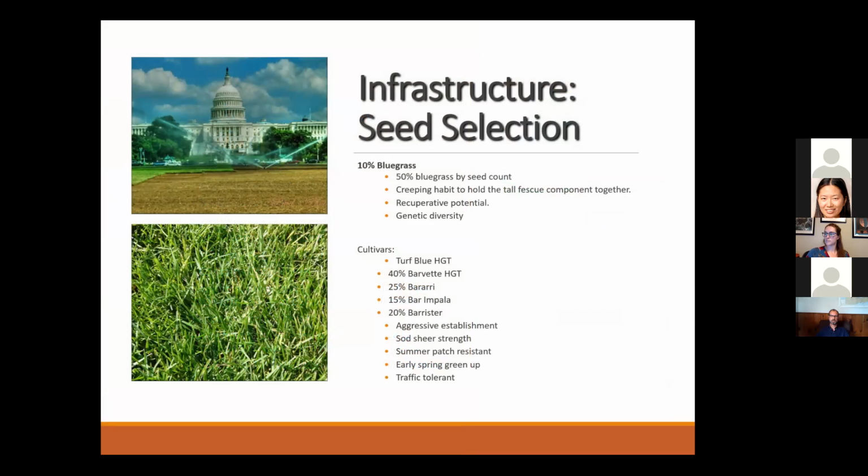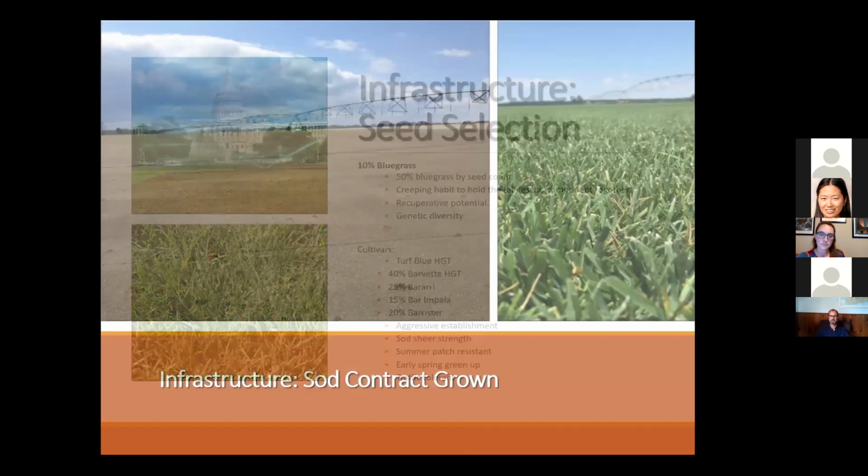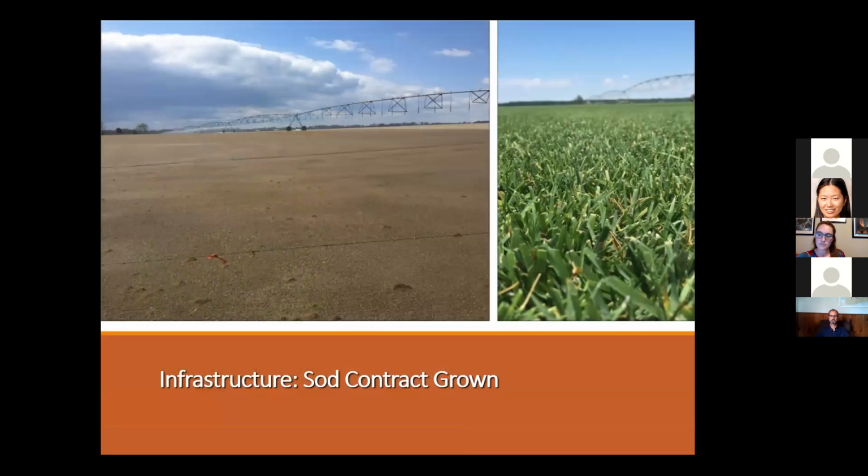There's the bluegrass. We ended up with Barbet, the Barbet mix from HGT, from Barenbrug. And this was really a robust bluegrass, not the greenest bluegrass, not the most pretty bluegrass, but boy, was it tough. It was really, really a great addition. It would actually even outcompete the tall fescue. And in this time, we contract grew it at that sod farm with a little bit of planning to be able to bring that in.